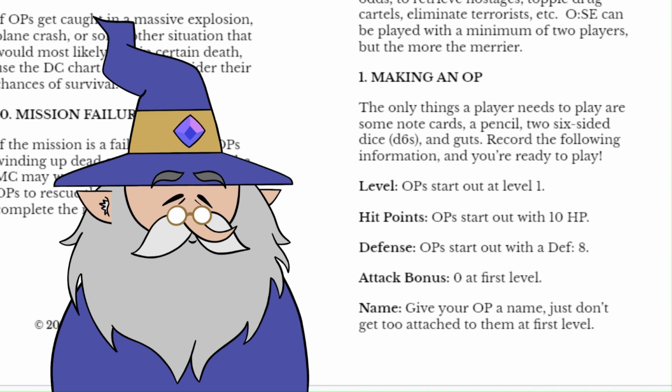Making an op. Basically, you can put them on a 3x5 card, and you're probably going to want to buy a whole pack of them because the fatality rate in this game is pretty high at first level. But all ops start out at first level. For hit points, you have 10 hit points. More on that in a minute. And your defense is 8. You have an attack bonus of 0 at first level. And as far as names go, give your op a name, but don't get too attached to them at first level.